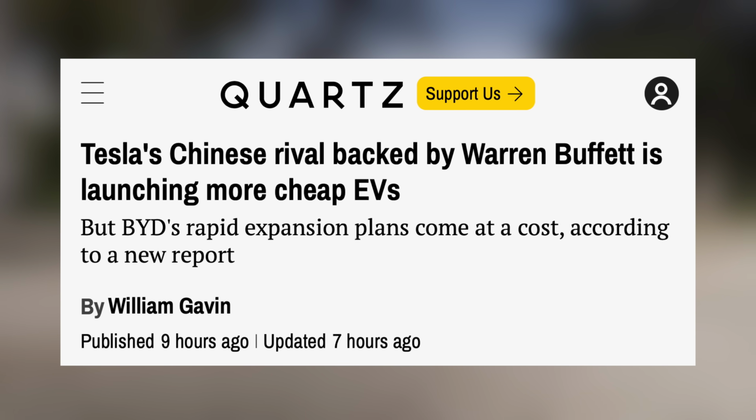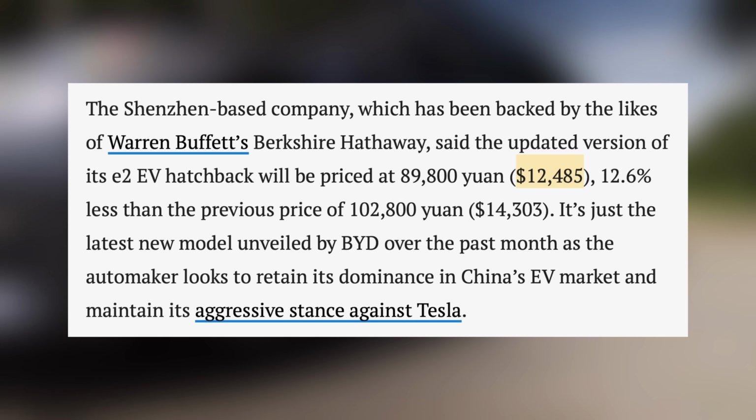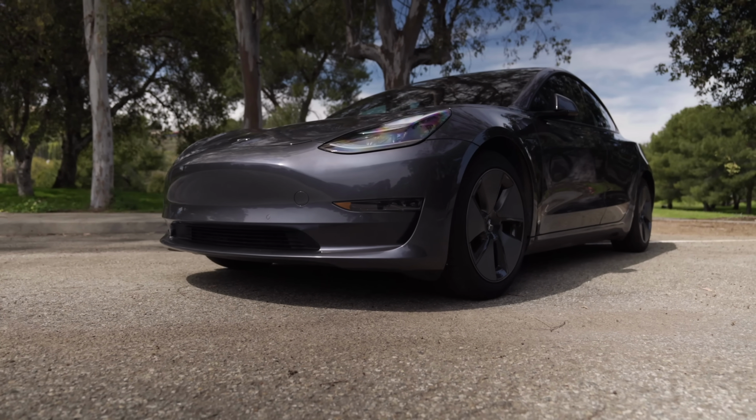On the EV side as well, they aren't stopping with cheaper EVs. We talked about the Yuan Plus, but the E2 could come in around $12,485. This is a low-range entry-level EV, but a price that is unheard of. On Tesla's side, this creates real competition, especially in China.